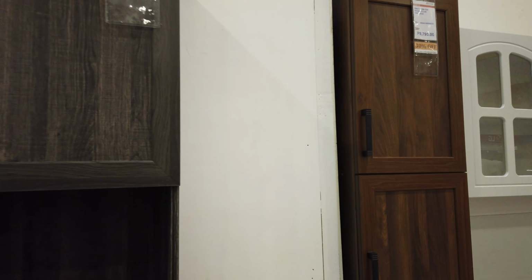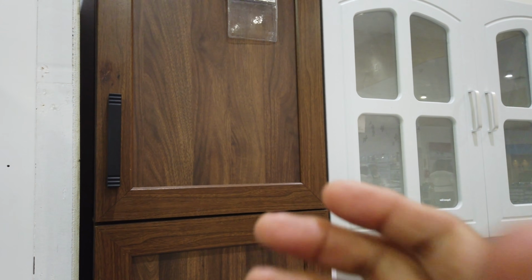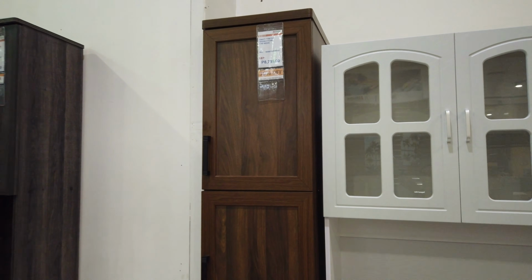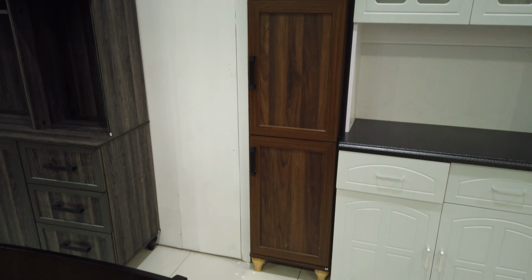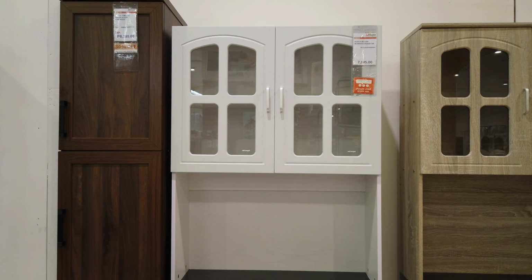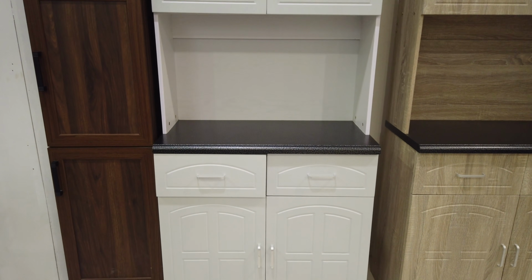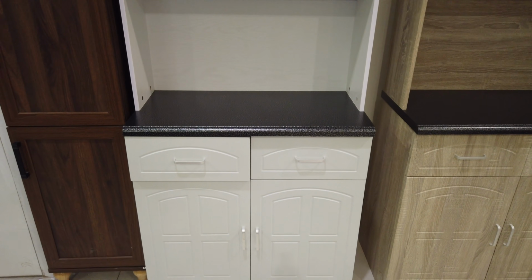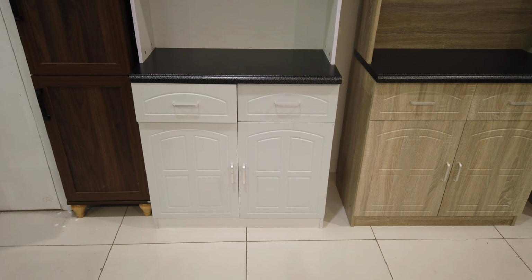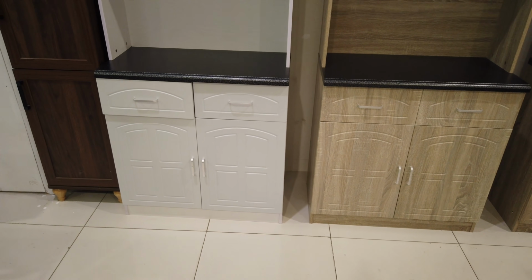Here you also have this, like a pantry kind of door, but it's a kitchen cabinet as well with 3 doors. 8,795 for your pantry type of kitchen cabinet. See the tall side on the side, 8,795. Now you have here a kitchen with a little worktop with display, with 2 drawers for your cutleries, and then a little worktop there for your pots and crockery. 7,195. You can have 2 or 3 put together and create that kind of look for your kitchen instantly.